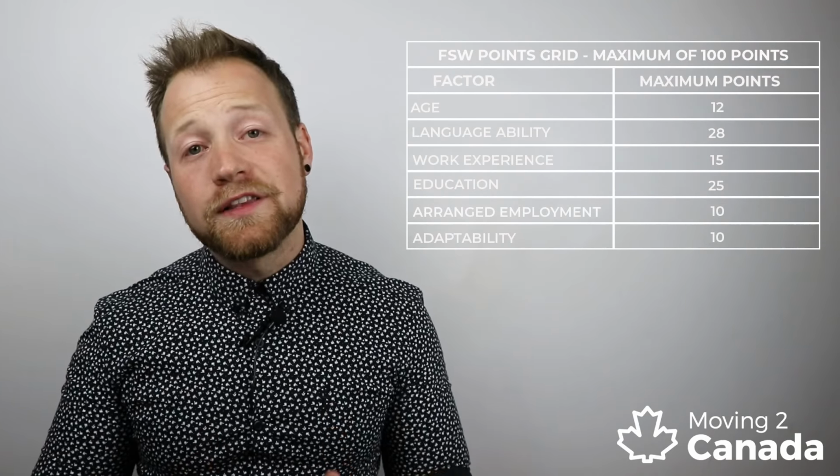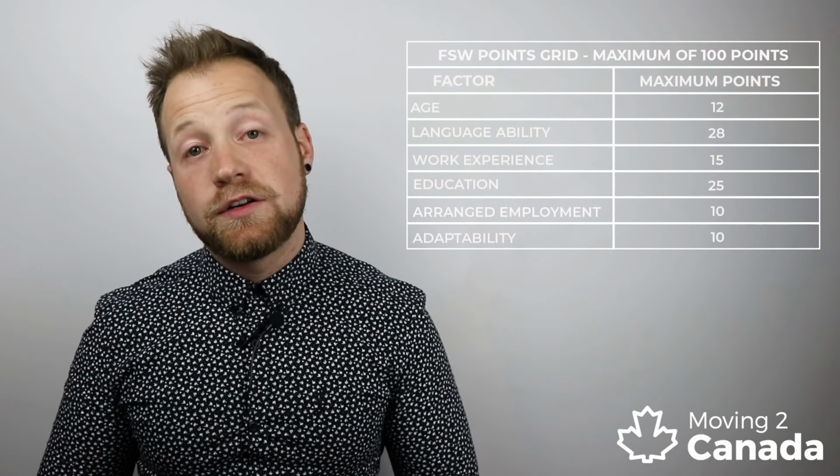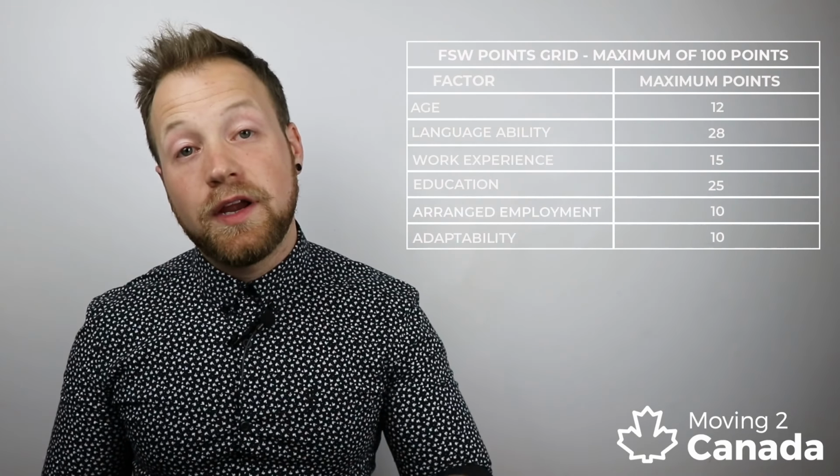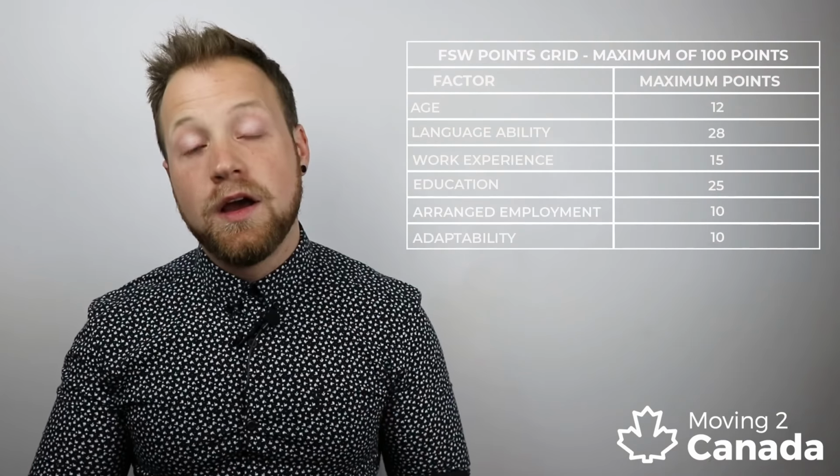The FSW points grid is out of 100 points, and you have to score 67 based on factors including age, language ability, work experience, education, arranged employment, and adaptability. But remember, these are the minimum requirements. Meeting the minimum does not guarantee success. If you meet the minimum requirements, you can then submit your Express Entry profile, and at that point, you'll be assigned your CRS score out of 1,200 points. Getting that score will give you an idea of how you rank in the pool.